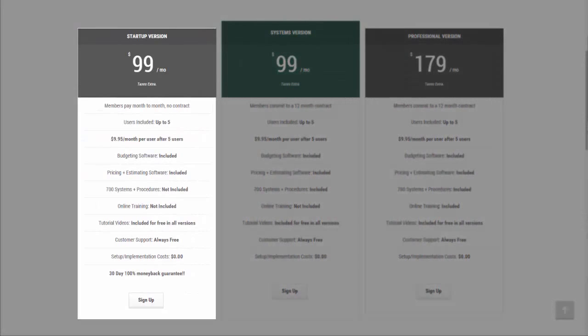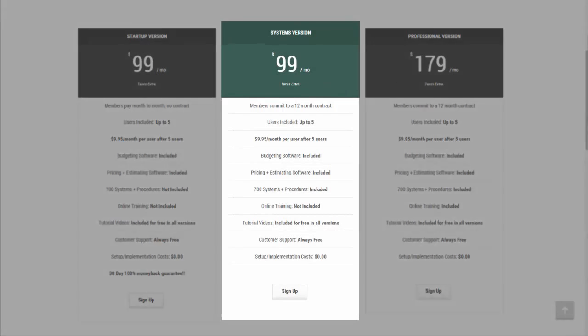LMN's startup version doesn't include any of the forms and documents you see here. The startup version has no monthly commitment, so you can sign up for a month and cancel the next month, and you're okay. The systems version comes with a 1-year commitment, meaning that you still pay monthly, but you commit to staying on for LMN for a year.